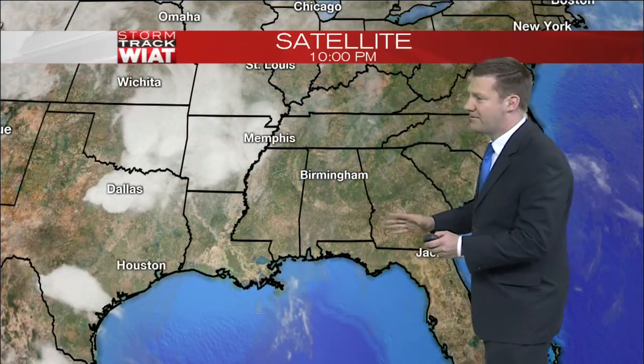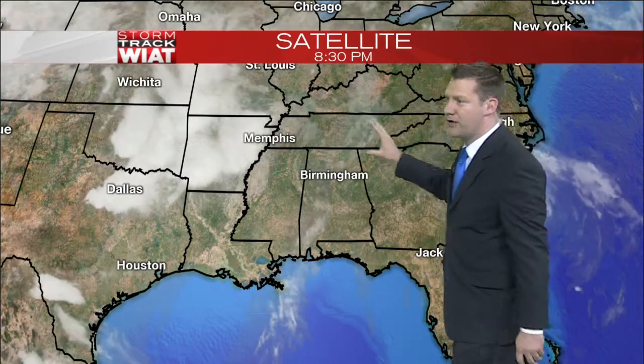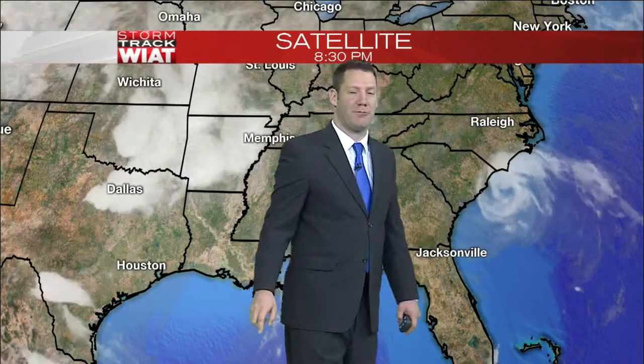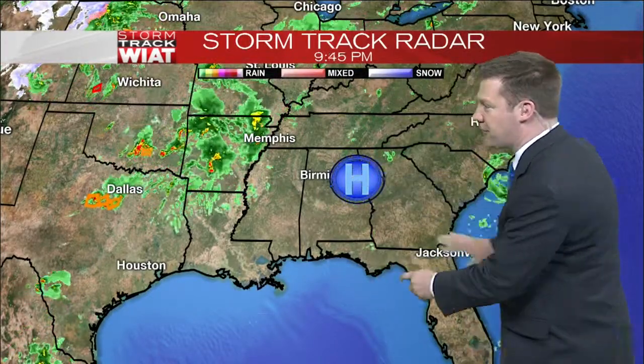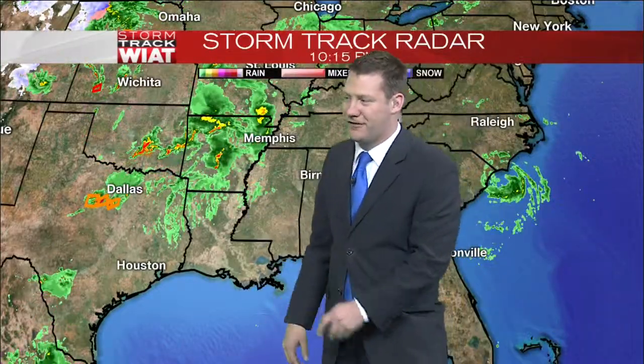All right, on the satellite, you can see that we had some clouds earlier, but now we're just high and dry, looking good. A lot of clouds out here with severe weather off to our west, and now you can see the swirling action of Tropical Storm Ana. We'll talk about that in a second, but for right now, on storm track radar, high pressure in place is keeping us dry, protecting us from the storm off to the east, protecting us from the storms off to the west. And that's good news. I want to show you something here.